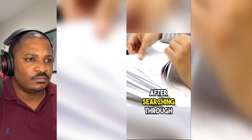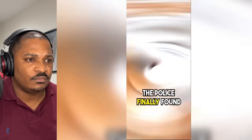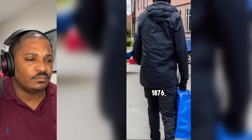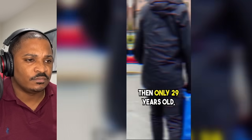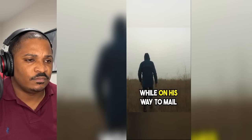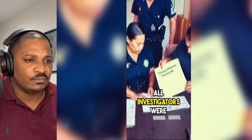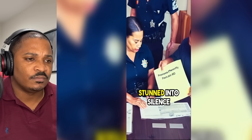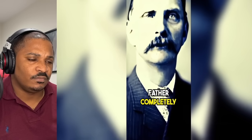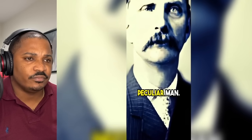After searching through missing persons records, the police finally found the daughter of Rudolph Fence, who was then 80 years old. She recounted that in 1876, her father, then only 29 years old, mysteriously disappeared while on his way to mail a letter. Afterwards, all investigators were stunned into silence upon learning that every description from age and appearance to clothing of her father completely matched with that peculiar man. I mean, there's so many cases of this time traveling. I mean, there has to be something to it.